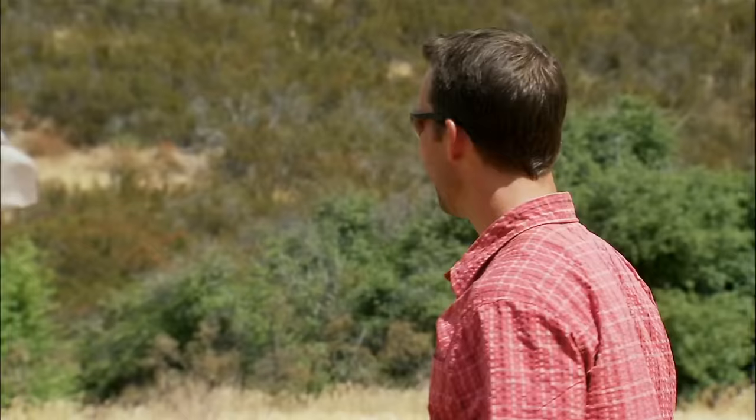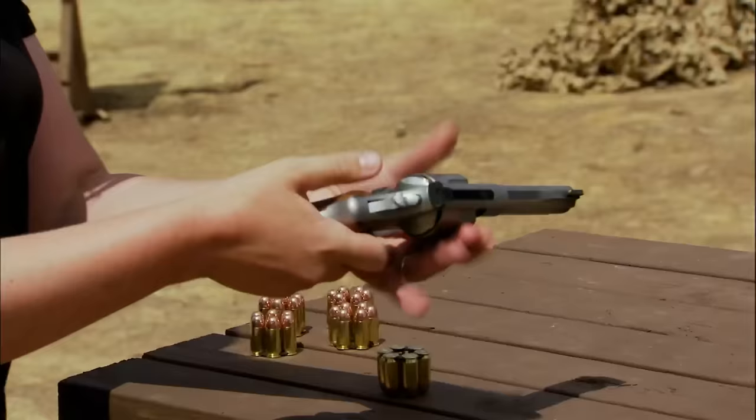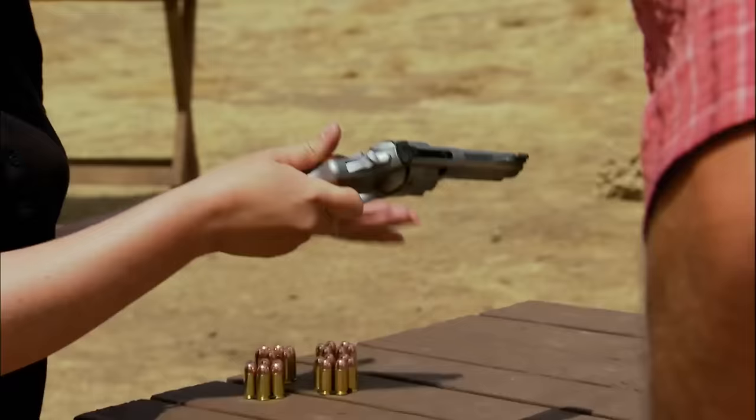All right, I'll do it, but Julie, give me a quick rundown on the reload of this thing, how to do it quick. Absolutely. Essentially, you'll have your spent cases in like so. You're going to push forward on the release, push this out, let them drop on the ground, and you'll have this staged. So all you have to do is pick it up, drop it in, close it, make sure it catches, and you're ready to go. So the gun stays in my strong hand? It does. Okay.